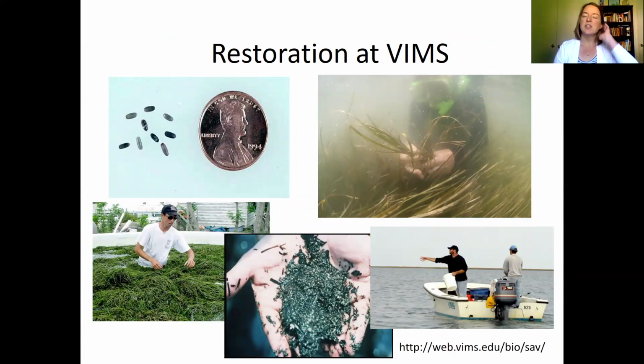All right, so switching gears just a bit, I want to mention the restoration program that Dr. J.J. Orth started a while back. And this is over in the eastern shore in the coastal bays. So eelgrass died out there many years ago and never returned back to the system. So Dr. Orth's lab started a restoration program to reseed the area.